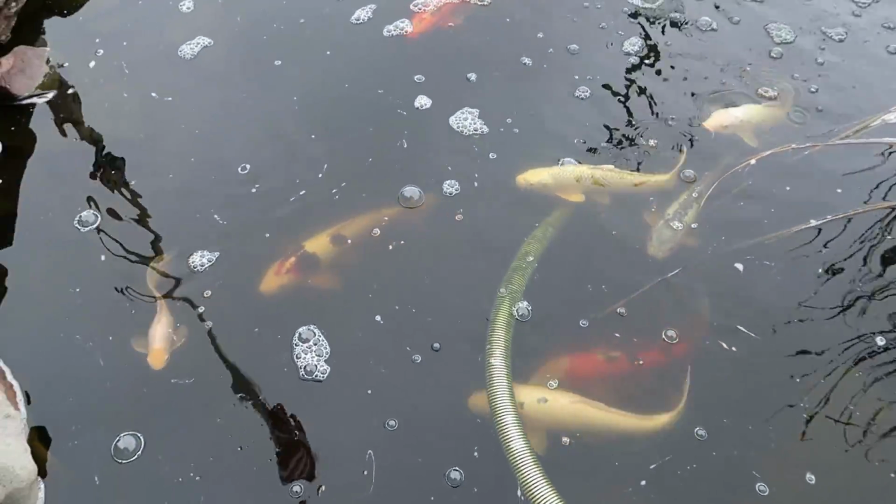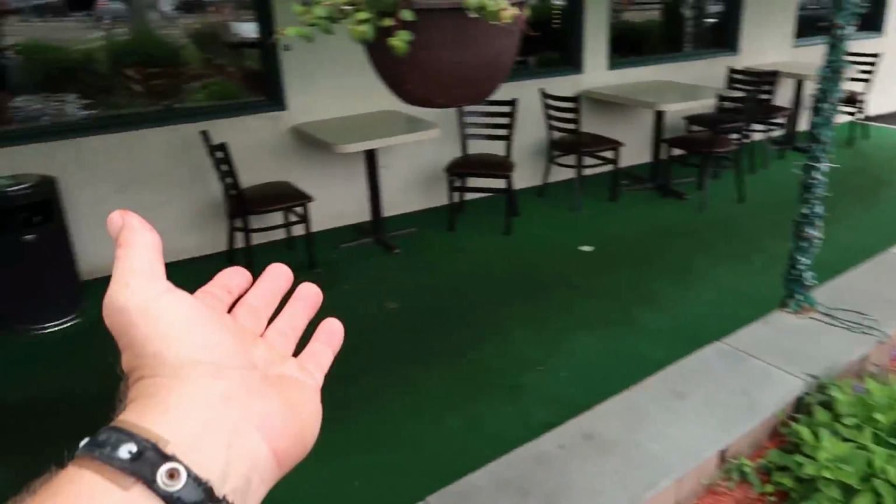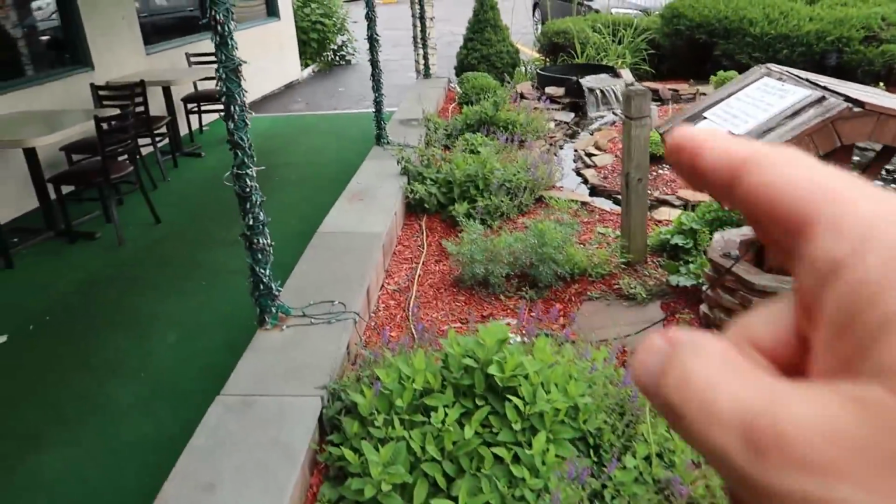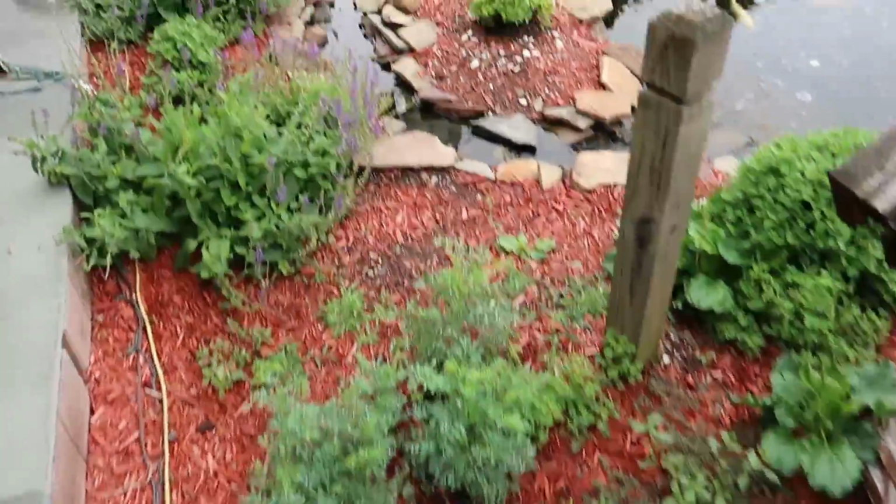A lot of foam in there. And this is traditional. Look, the fish are used to getting fed. So it was the right concept right outside this patio, but the wrong execution. And here's something that I see all the time too. First of all, red mulch. Hate red mulch. Nobody should get red mulch, sorry.